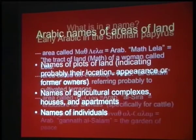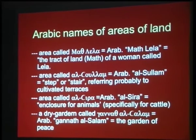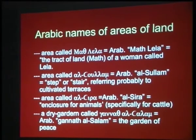So let me give you some examples. I can put them down in Greek, then in transliteration, and then in translation. So, Arabic names of areas of land. An area called Mahlela, which in translation would mean the tract of land of a woman called Lela. Another example, an area called Al-Sulam. Sulam means step or stair, probably referring to cultivated terraces.